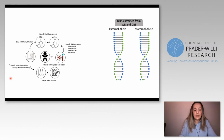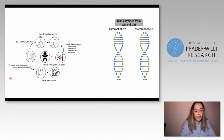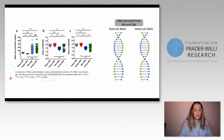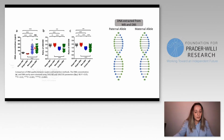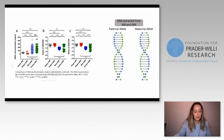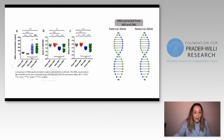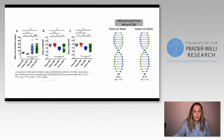The second step was the DNA extraction from DBS with 3 different methods: 3 commercial kits, QIAGEN, MAN, and Chelex. Those graphs are the comparison of DNA quality between DNA extraction methods. Initially, in this first graph, the DNA extraction with MAN and Chelex provides a higher DNA concentration than the DNA extraction from QIAGEN. However, in these 2 other graphs, when the DNA quality was assessed by different wavelengths, the QIAGEN strategy showed a higher DNA purity compared with the DNA obtained by MAN and Chelex, as you can see here and here.